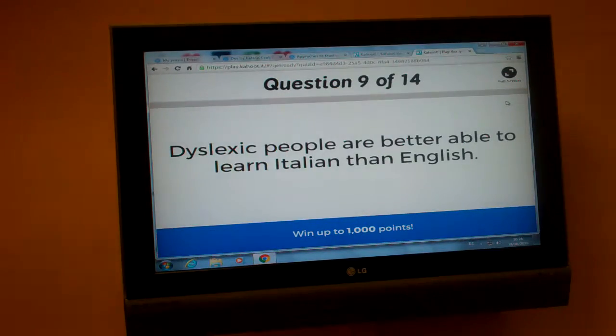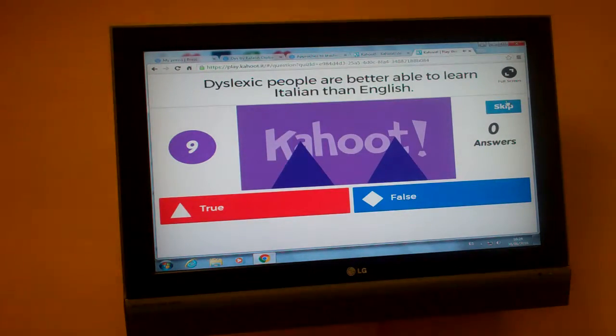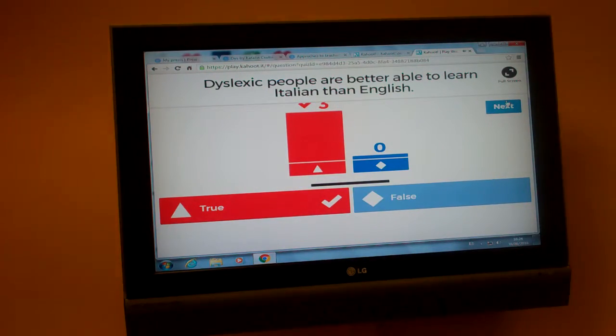So, talking about this, what do you think? Dyslexic people are better able to learn Italian than... Or Spanish as well. Or Spanish, yeah. Why do you think this is so? Why do you think this is? Phonetic. Yeah, it sounds like it looks. Yeah. So basically we call it transparent orthography, yeah? And for a dyslexic learner, it's going to be easier to learn a language that has transparent orthography than a non-transparent one. Transparent. Oh, yeah, right. So whatever you hear is whatever you write down.